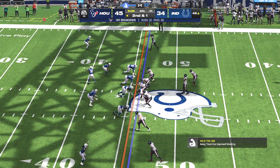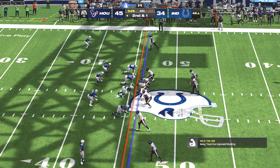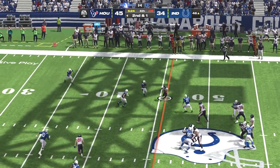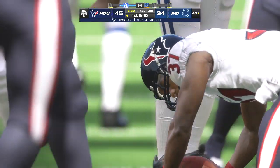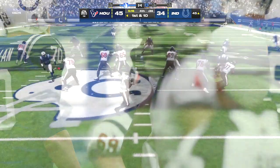Just need a yard here. 2nd and 1. Here's Watson. It's caught on the right side, Williams. And he'll be brought down at the 45-yard line.